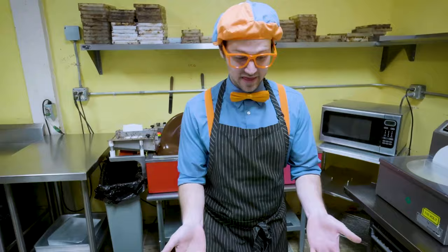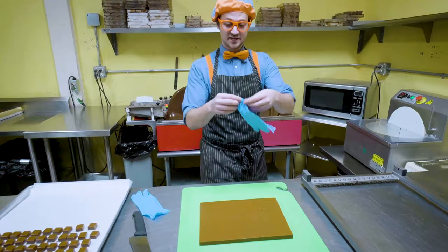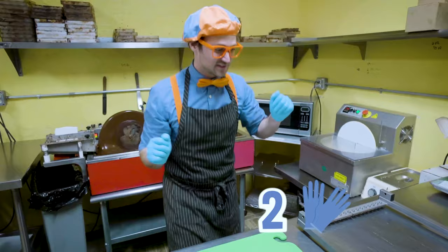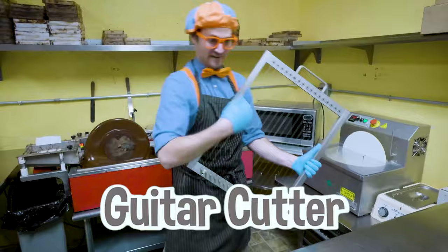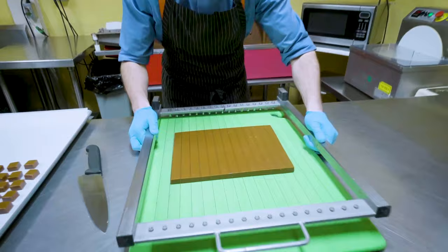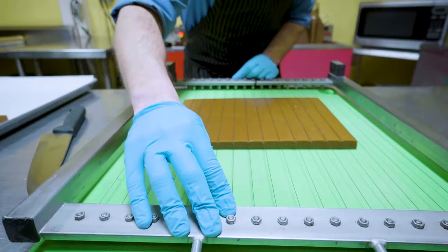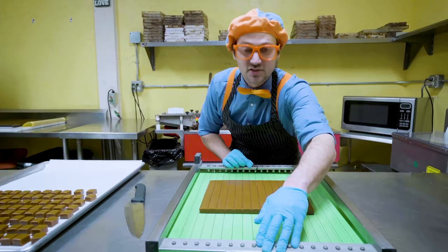Caramel frame, and then we cut a square or rectangle out of it, and now we're left with this. So what I'm going to do is put on some blue gloves. There's one. And then here's two blue gloves. And then we're going to use this guitar cutter to mark the caramel. So we're gonna line it up just like this. Push down slightly. There we go. And what I'm trying to do here is mark these lines. Yeah, just like that. So then I know where to cut later, okay?